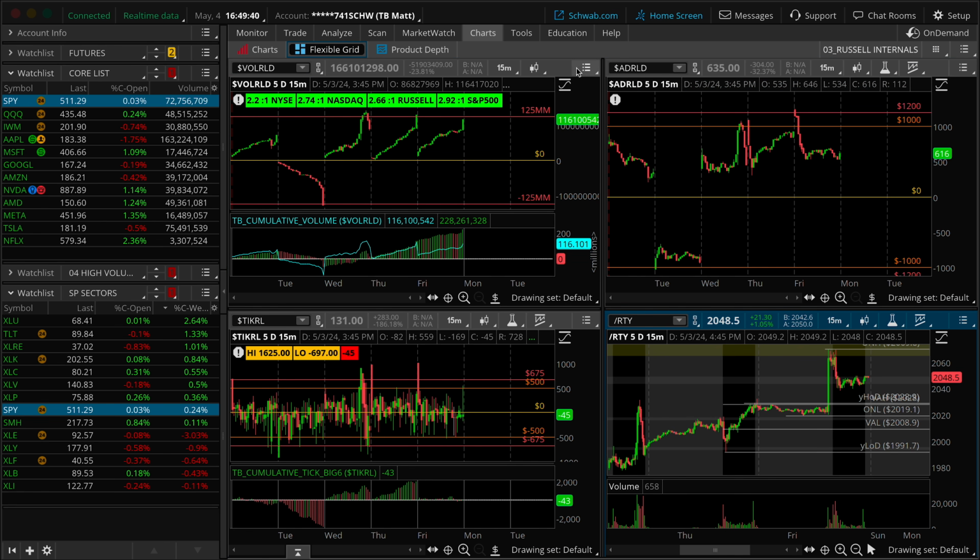Let's bring it on down to the internals for the Russell. You can see inflows on Thursday and Friday, even as we're going sideways here. This is noteworthy. It's bullish consolidation there. Sure, you could technically get a bear flag breakdown, but is it like we have stronger sellers entering the market? The answer is no out of small caps.